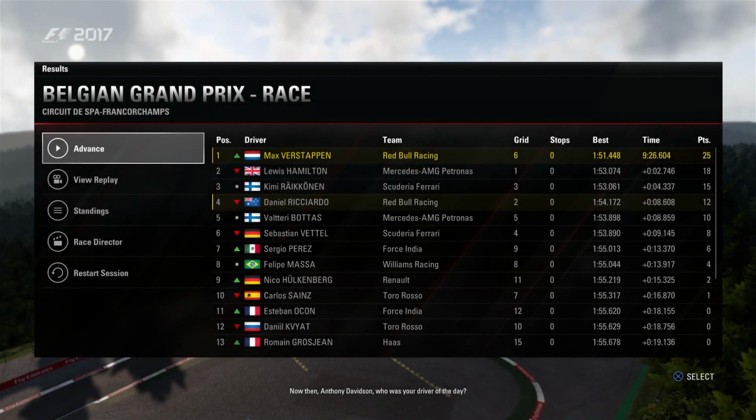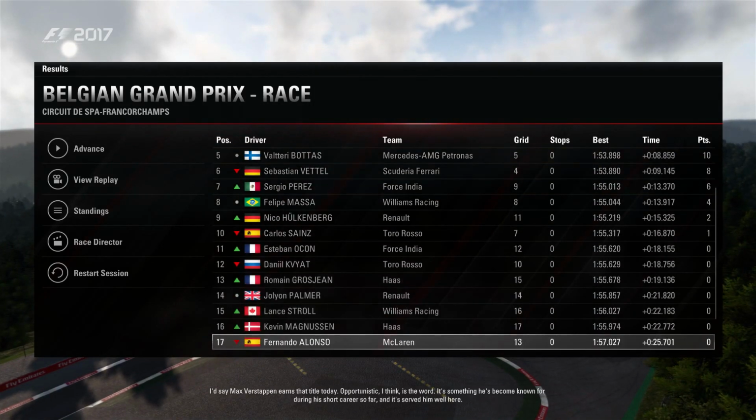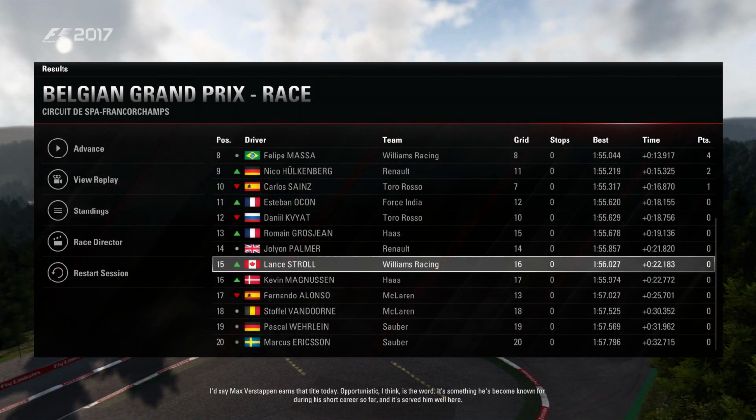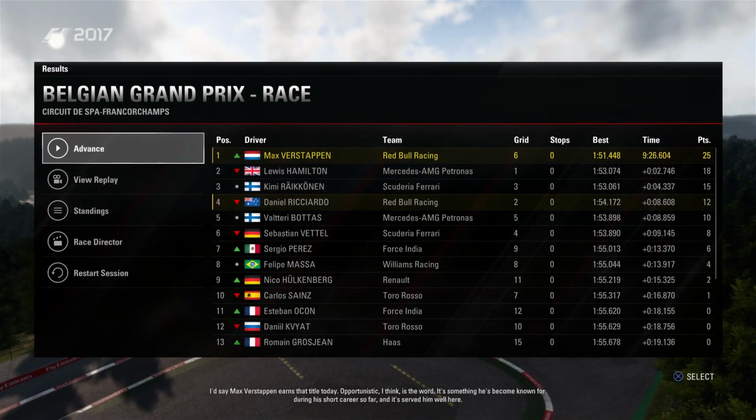Now then, Anthony Davidson, who was your driver of the day? I'd say Max Verstappen earns that title today. Opportunistic, I think is the word, is something he's become known for during his short career so far, and it's served him well here.